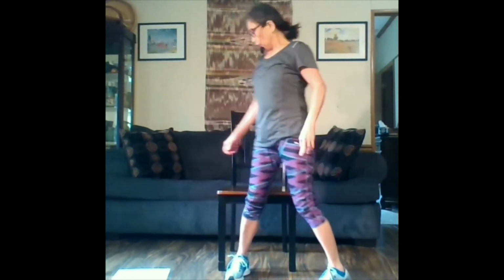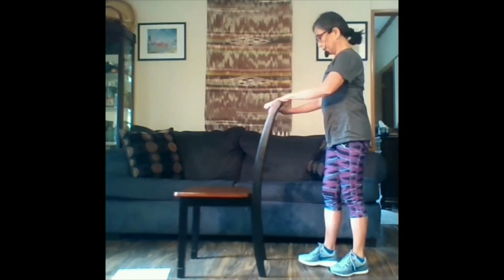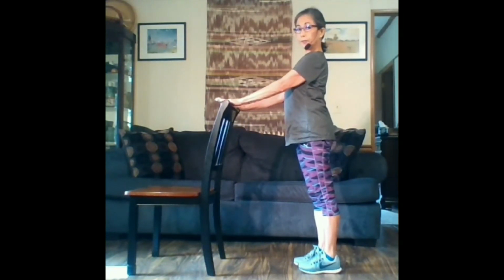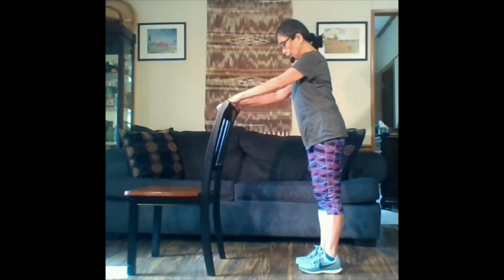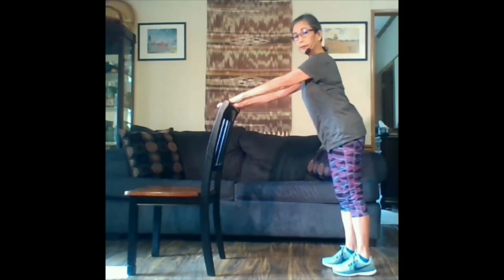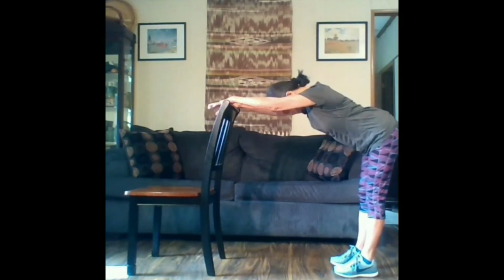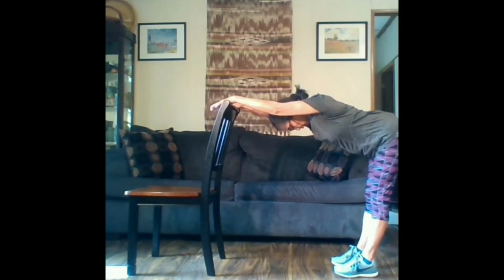So if you want a deeper stretch for your back, I'll show you standing up. So make sure you have, again, a sturdy chair. Just put your palms down on the chair. So make sure you're not going to pull it. And then step back a little bit. Hinge from the hips. And now you can feel the stretch on the back of your legs.